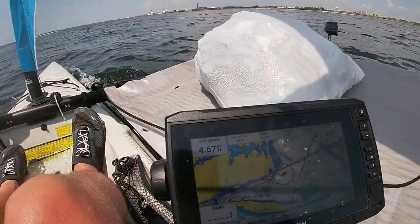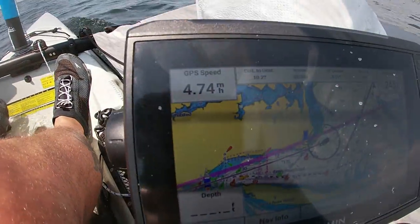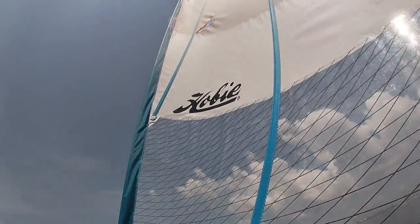Now we're sailing. What a beautiful sail. Doing 4.5 to 4.8 miles an hour, trimmed up nicely into the wind. And this is the life right here.